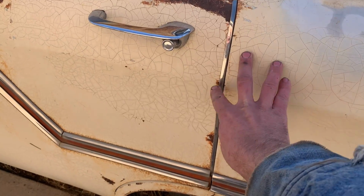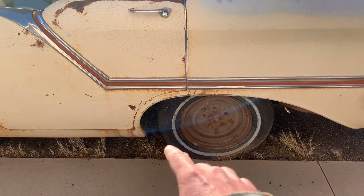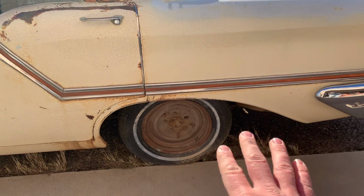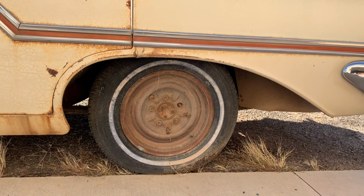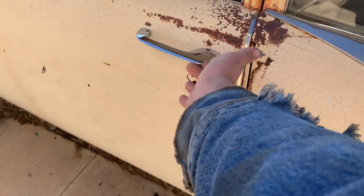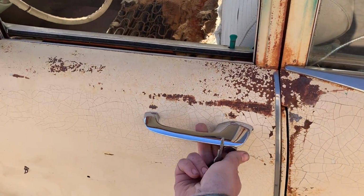This door trim right here, so when you open the door and you hit something, it doesn't ding your paint. You know, a lot of cars back in the day had an option for fender skirts, but the way this tire drops back, you don't even need fender skirts with these. Really cool design. Looks like we got keys, which is always good. Let's see if we can get in here and check out what's going on in here.